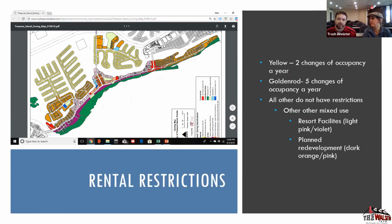So can you get away with 6 changes of occupancy? I mean, yeah, you probably can, but are you going to be able to rent that place out like 15, 20, 26, 28 times? No, definitely not. And it's going to depend on your neighbors, who's going to narc on you. You don't know who is living across the street watching every car that goes in and out. And there's a lot of those people in these beach towns, the self-designated neighborhood watch.